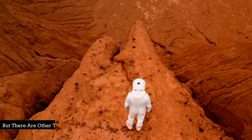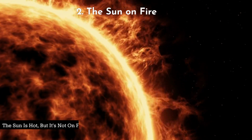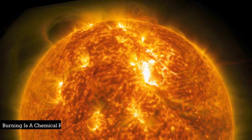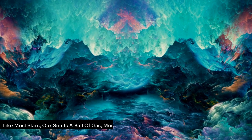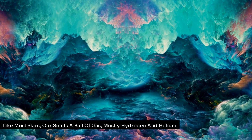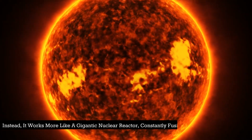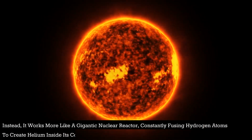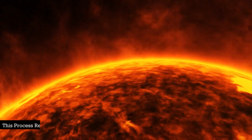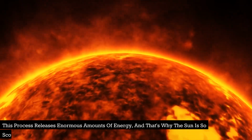But there are other things you are wrong about. The sun is hot, but it's not on fire. Burning is a chemical reaction of oxygen with fuel. Like most stars, our sun is a ball of gas, mostly hydrogen and helium. It doesn't have much oxygen in it. Instead, it works more like a gigantic nuclear reactor, constantly fusing hydrogen atoms to create helium inside its core.